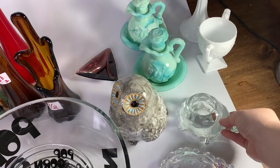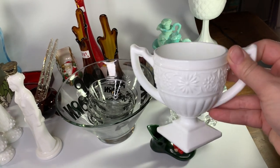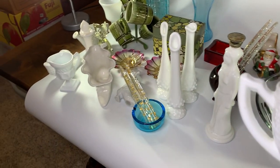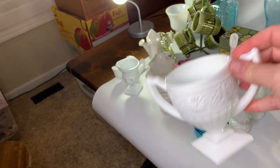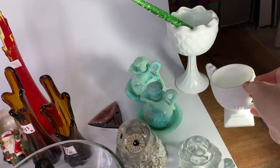Okay. Then we have a little piece of milk glass. What do you think this is? Is it for sugar? It would have had a lid, though, if it was for sugar. Sometimes there's an open sugar. Is that true? Yeah, sometimes. We have a creamer over there, right there, but it doesn't exactly match. It's not the same pattern. Right. So, but we do have this little handled little bowl, which is cute.